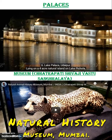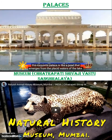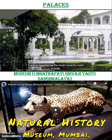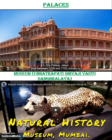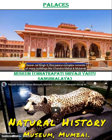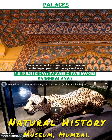Number 6. Lake Palace, Udaipur. Lying on a 4-acre natural island on Lake Pichola, this exquisite palace is like a pearl that emerges from the placid waters of the lake. It was built between 1743 and 1746 under the direction of Maharana Jagat Singh II and is regarded as the most romantic hotel in India. Number 5. City Palace, Jaipur. Built between 1729 and 1732, initially by Sawai Jai Singh II, this palace complex consists of many buildings like Chandra Mahal and Mubarak Mahal. A part of it is converted into a museum, but the largest part is still the royal residence.